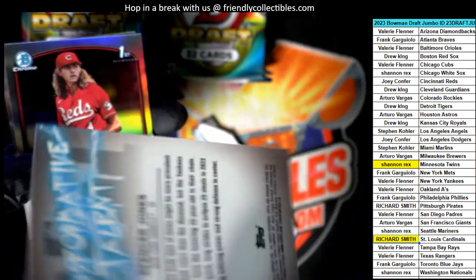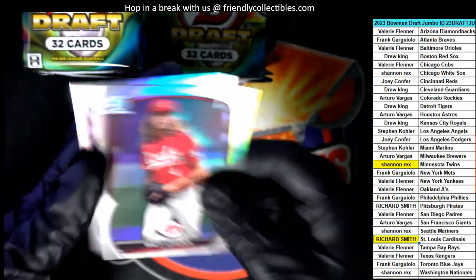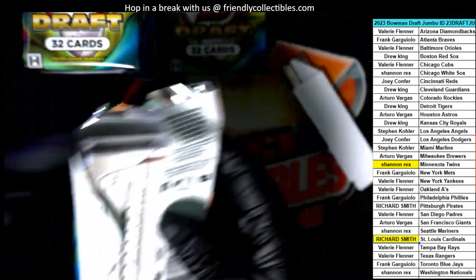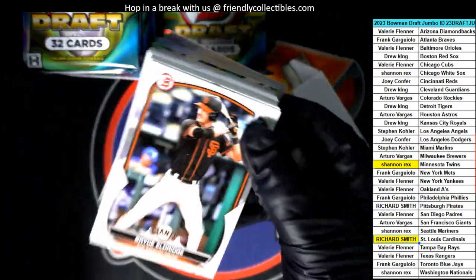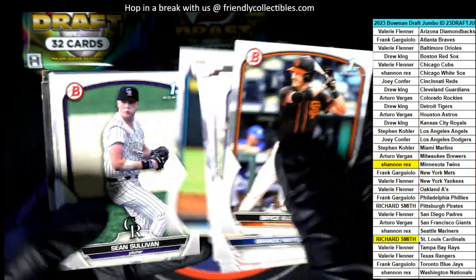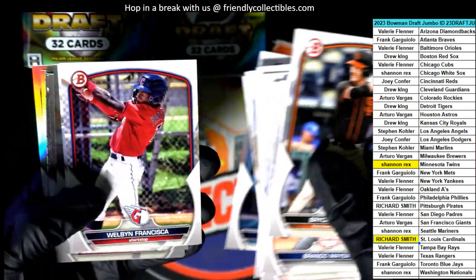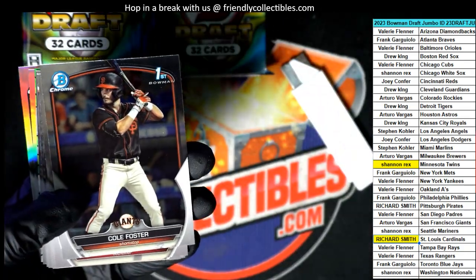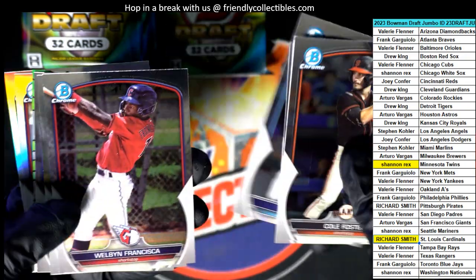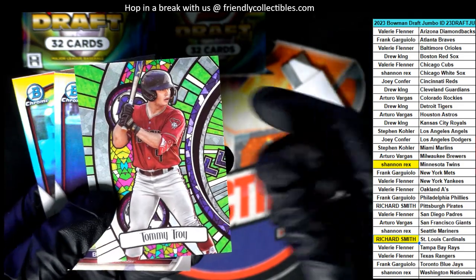Here's a Spencer Jones. And two refractor Bowman first rookies. There was a Skeens. There was a Drew Jones in there. Big insert. He's a good one to get.